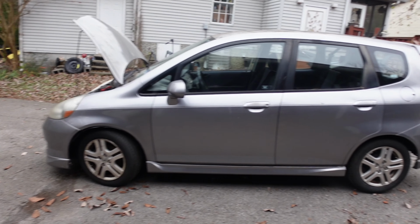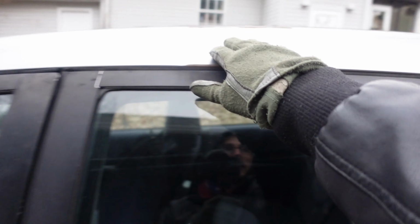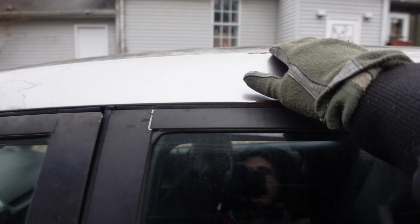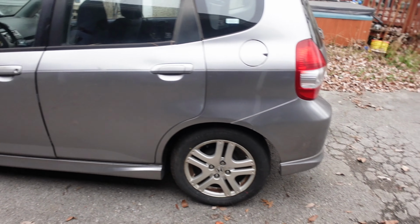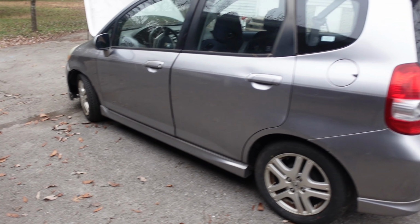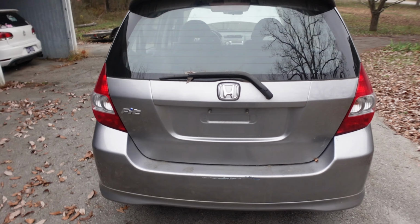And from the outside, not too bad. There was some, I think there's a dent here, some little rust spot here. The roof is definitely rough. Tires and wheels look okay. Let's see, definitely a scuff on the back bumper.